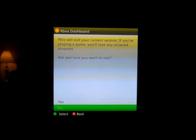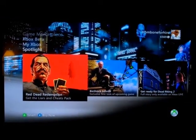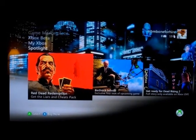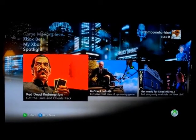Let's get out of this for a second. So that essentially is the new Xbox update. There's plenty of other things. There's now search in Netflix. Like I said, the family settings have been updated, and there are other tiny little things to really make your experience better when you use Xbox Live. What I wanted to cover was Zune Music, Zune Video, and ESPN.